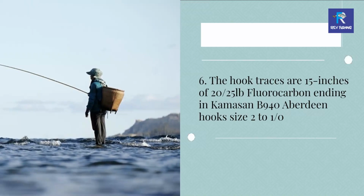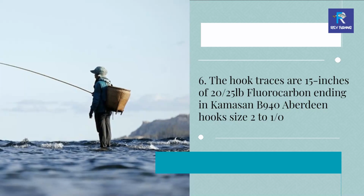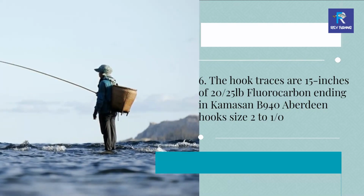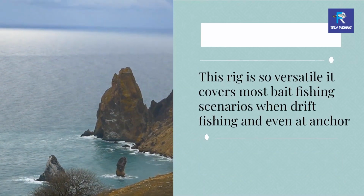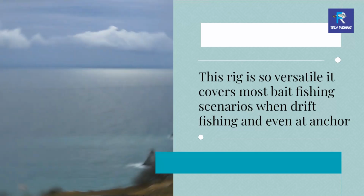6. The hook traces are 15 inches of 20 to 25 pound fluorocarbon ending in Kamasan B940 Aberdeen hooks, size 2 to 10. This rig is so versatile it covers most bait fishing scenarios when drift fishing and even at anchor.